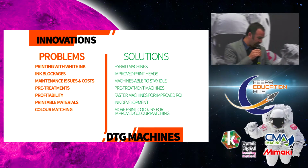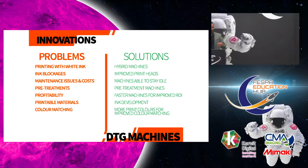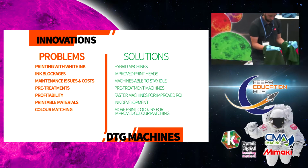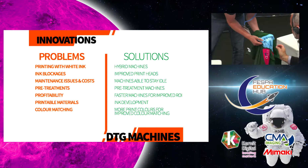I'm going to give you just a couple of examples here. We've got two green T-shirts. They're different brands, so they're different fabric. One of them is a heavyweight cotton. The other one is a slightly more combed cotton. You'll see the difference in the blue if you look closely, and in the quality of the output.